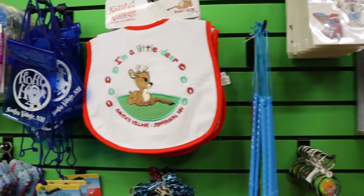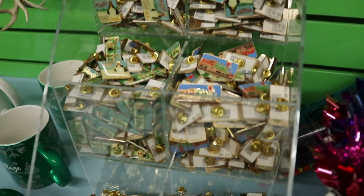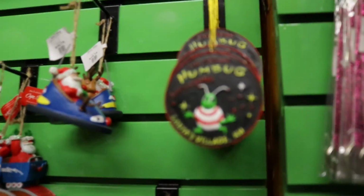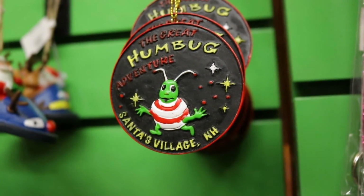They have all kinds of cool Santa's Village merchandise. They even have some pins right here. They got a ho-ho H2O pin right there, as well as some cool Santa's Village ornaments, including a humbug ornament. I'm definitely gonna have to pick that thing up before we leave.